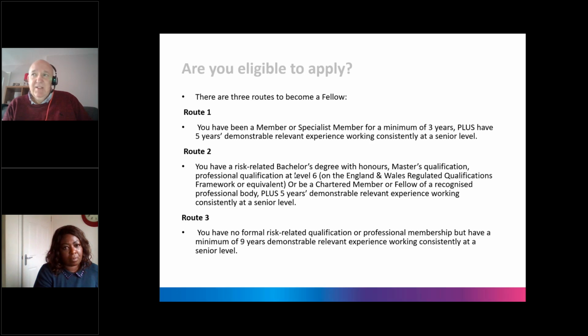Now, a lot of us take for granted that the job we do is a managerial role, and I don't think we always recognise just how important we are strategically, particularly to SMEs, to smaller businesses, where we make such an impact in terms of decision making, in terms of how we manage the risks in the business. So don't let that put you off. That's one route that many people do take.